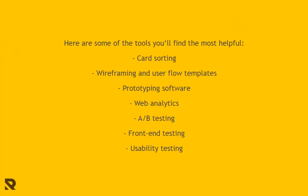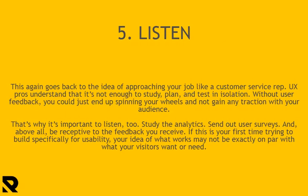Here are some of the tools you'll find the most helpful: card sorting, wireframing and user flow templates, prototyping software, web analytics, A/B testing, front-end testing, usability testing. 5. Listen.